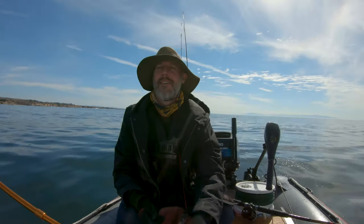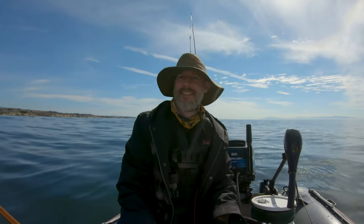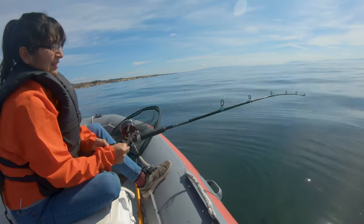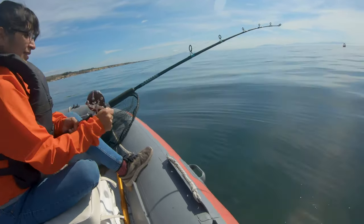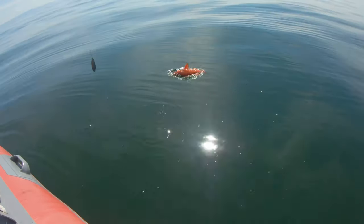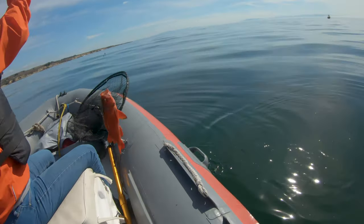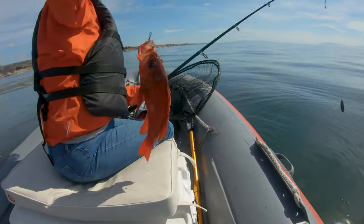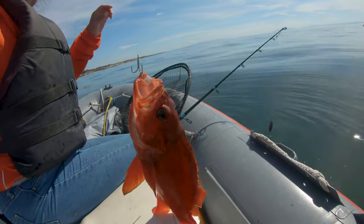Well, we already got 3 rockfish in the boat. Yeah, that's what we're here for. Right. Red vermilion. Wow, that is bright red. That's beautiful. Yeah, it is. It's pretty cool.